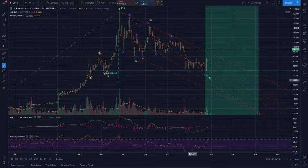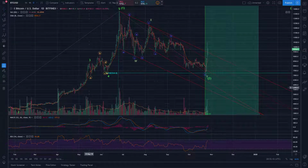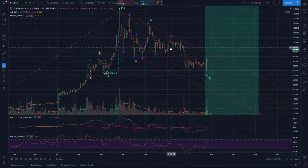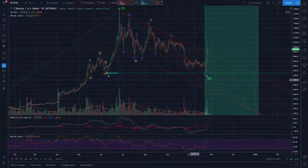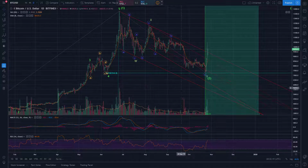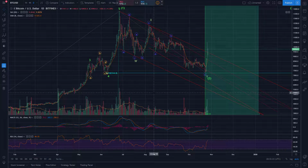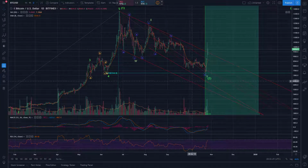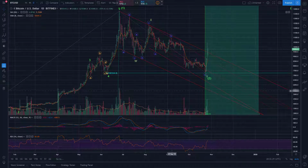I just thought that was a really cool technical confluence to point out. You don't always see it so perfect, to the day and to the exact level like that. But when you do see it like that, and then you get that expected reaction off of it, it adds confidence to the quality of the chart, the quality of the pattern, and ultimately the quality of the trade and the confidence in the trade.